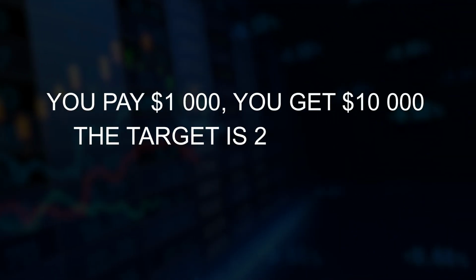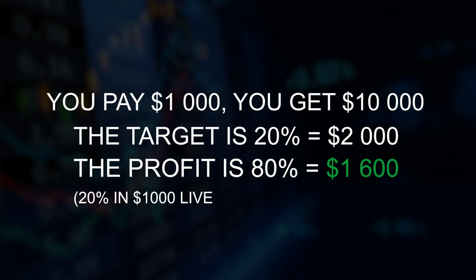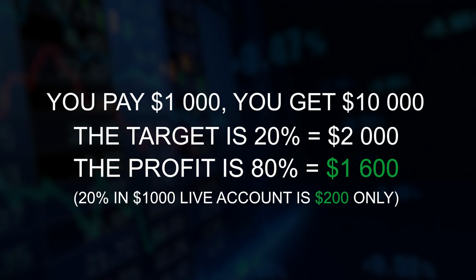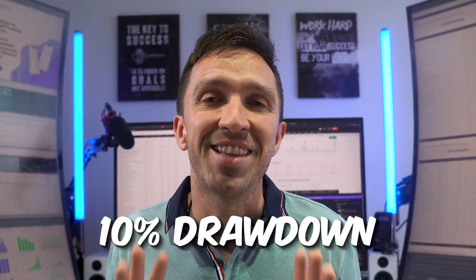So that's the difference, guys. If you have a live account of $1,000 and trading.com account of $1,000, or that costs $1,000 and you get 10k, the target is 20% or $2,000 and you get 80% of that, which is $1,600. The difference, one more time, is you get more in payouts but you have 10% drawdown.